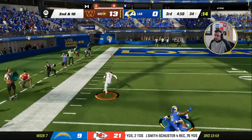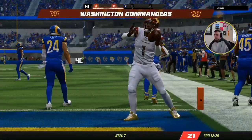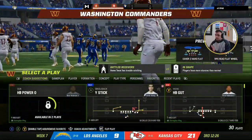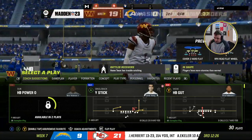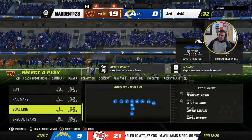Got this complete to Jahan Dotson. Down inside the 10. Touchdown, Washington. Jahan Dotson, 34 yards. As his guys are able to push that lead out a bit further.